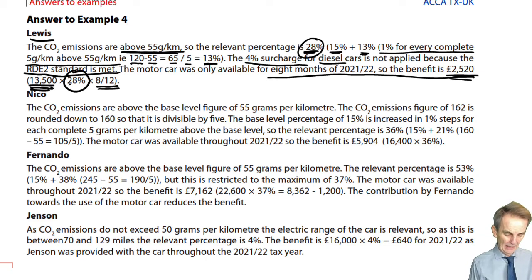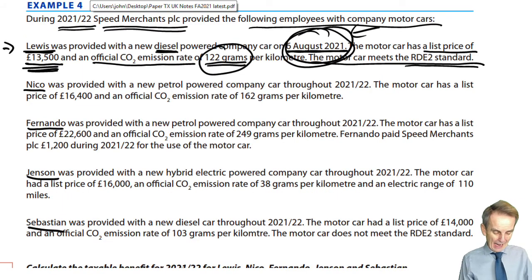But 13,500 list price times the thing that you had to calculate, what is the percentage rate to use, times by the time apportioned element, how many months of the tax year was it made available for us. Good. Back to our example now.